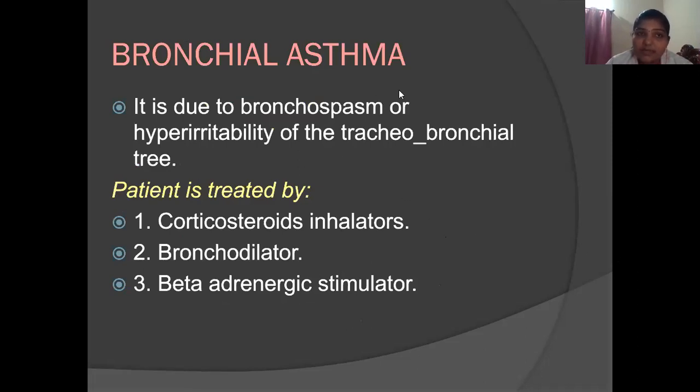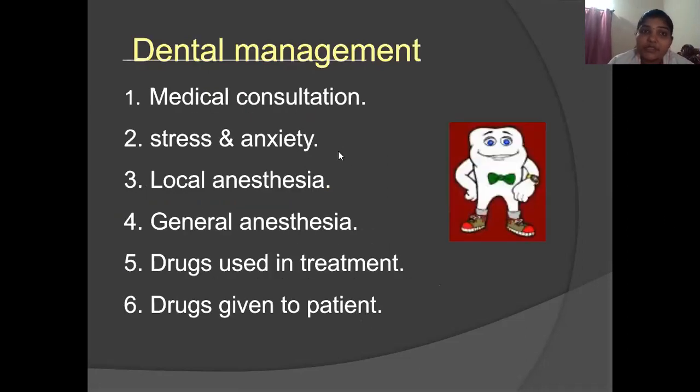And bronchial asthma is due to bronchospasm or hyperirritability of the trachea or bronchial tree. The patient is treated by corticosteroid inhalers, bronchodilators, and beta adrenergic stimulators. Dental management, how we manage a patient with bronchial asthma. We have to obtain medical consultation. We have to follow stress and anxiety protocol.